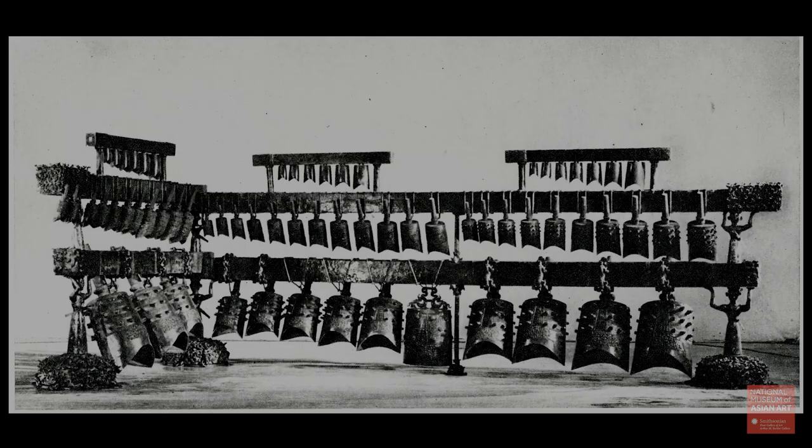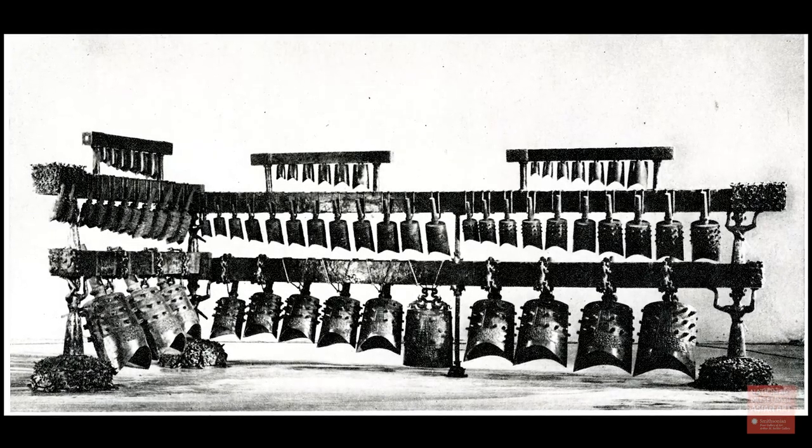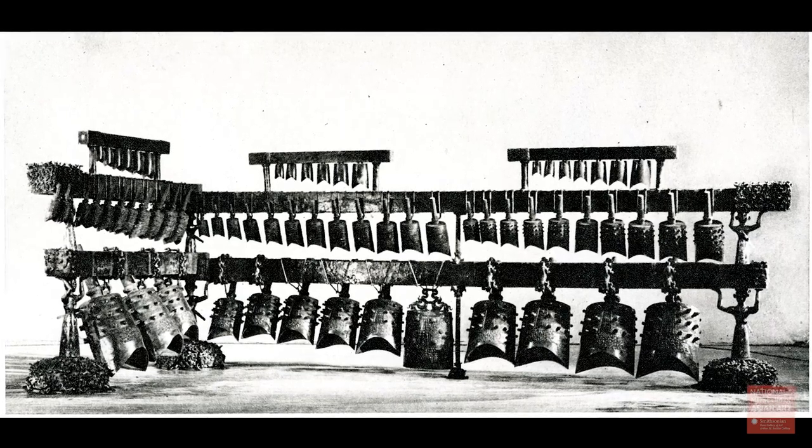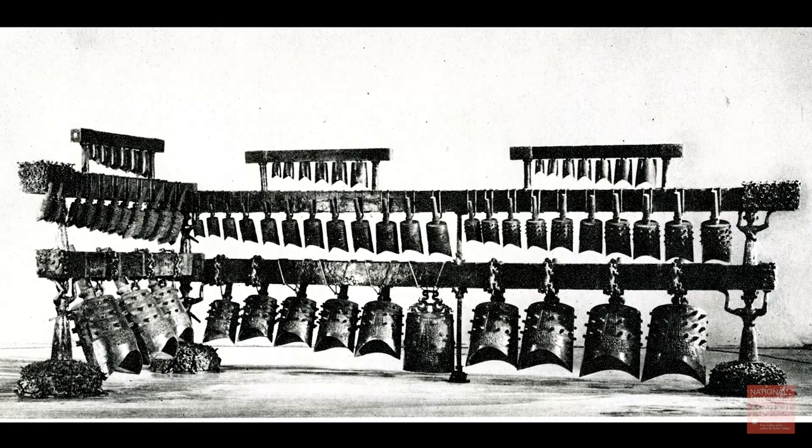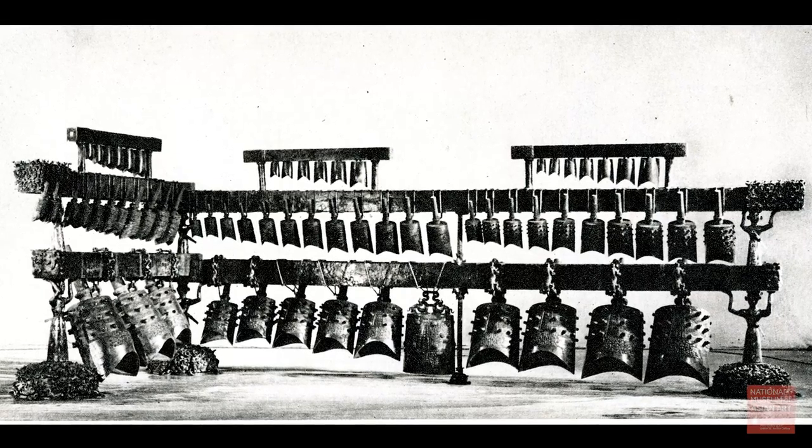The most remarkable component of his tomb was his massive set of 65 bells. Earlier in the program, you saw contemporary musicians playing a facsimile based on the Marquis Yi's set. His assemblage of different bell types covered five octaves and required several musicians to play.